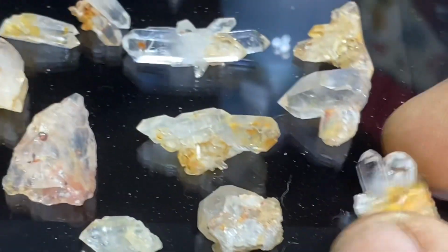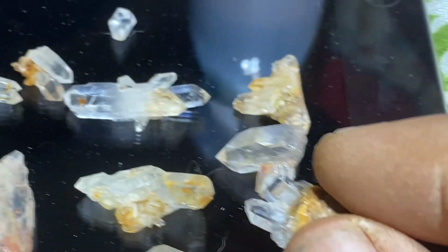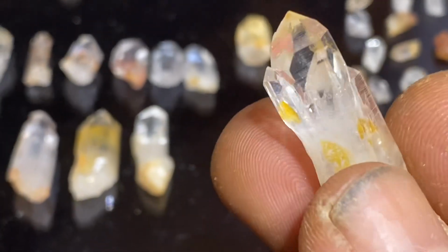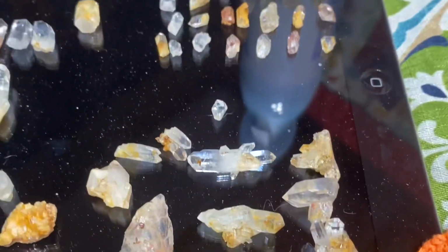This piece was that piece where I showed you in the hole to the left of my stick. Those were the teeth that were sticking out. This one right here was a surface find, and debatably the best piece is definitely between that and Mr. Triple Double Terminated stuff going on.